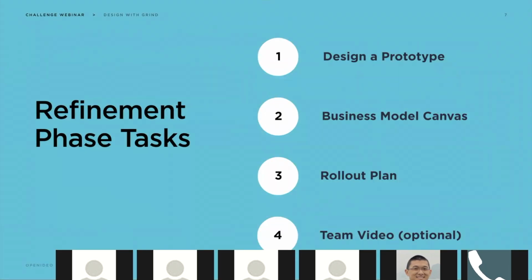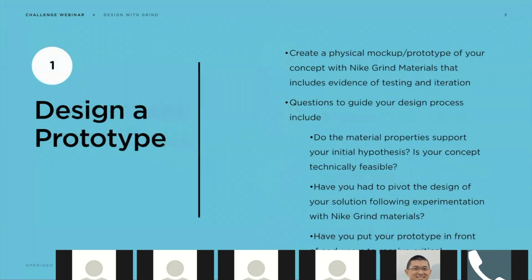The core refinement phase tasks, as included in that initial email that you received, were to design a prototype, to create a business model canvas, a rollout plan, and then a team video, which is an optional task that we've also included. So we'll go over what each of those looks like a little bit deeper, and we've really appreciated receiving some of your questions about these different tasks to inform the content that we share out.